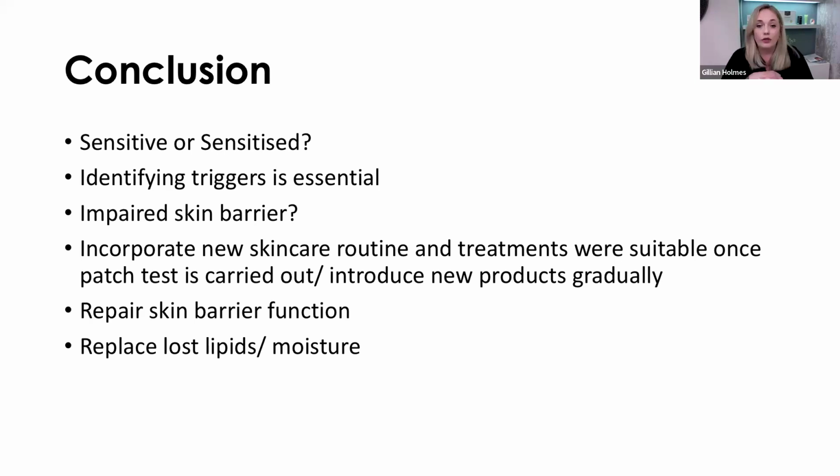Incorporate any new skincare routine and treatments where suitable once a patch test is carried out. Give them samples to try, make sure that they are suitable for their skin. Introduce any new products very, very gradually. First, repair the skin barrier function, replace any lost lipids and any lost moisture, and then perhaps think about incorporating certain treatments into that as well.